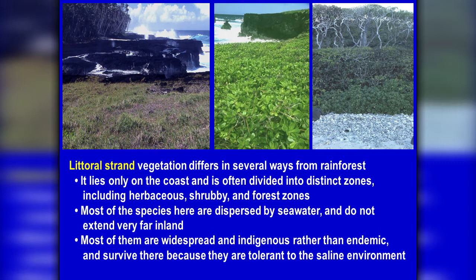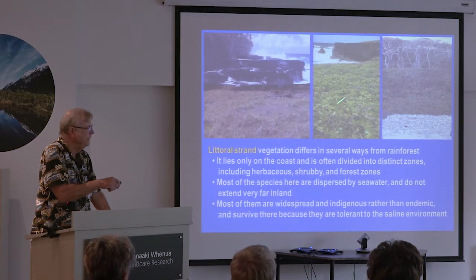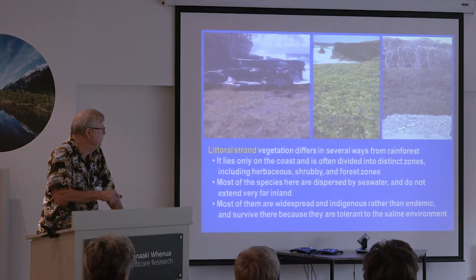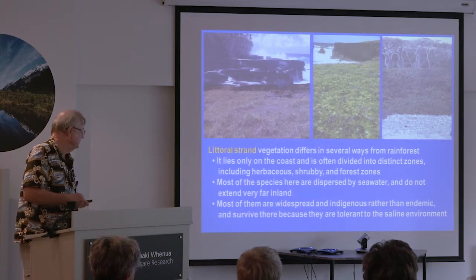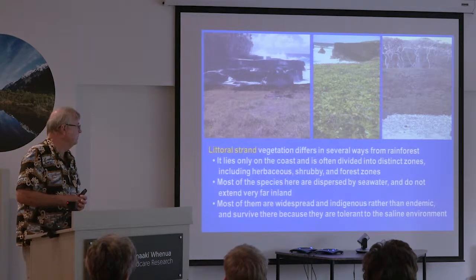And it's a very narrow zone, and it's often divided into subzones based on the physiognomy, the type of vegetation. In this picture, you have grasses and sedges here on the coast of Savaii, and this is the coast of Tutuila. You have shrubs, Scaevola. And this one on Ofu Island, you can see there's no herbaceous vegetation here, but you have this sort of tree or shrub, and then another Pisonia tree in the background. So most of these, as I said, are indigenous. You have no endemic species in this part of the Samoan forests.